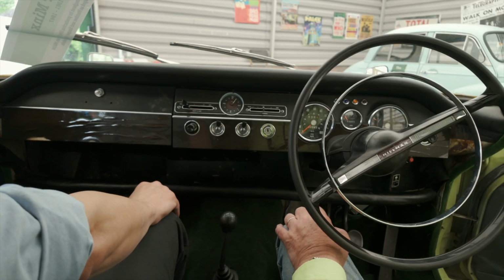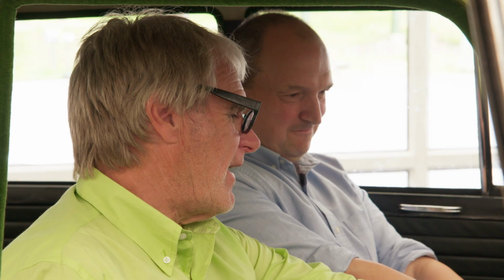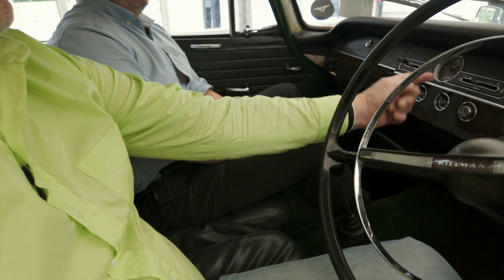And once again, a very simple layout for the dashboard. I mean, this will never rival the E-Type Jag, will it? But we do like these very clicky switches. They're fun. They're lovely tactile things, aren't they? Yeah. Why is that so much fun? Why is there so much satisfaction in doing this? I don't know. Is it a guy thing? It probably is.